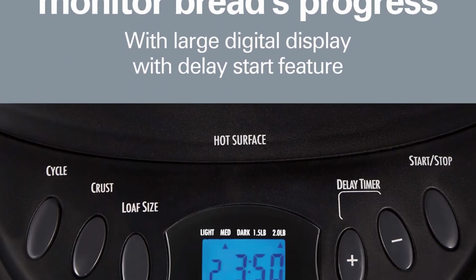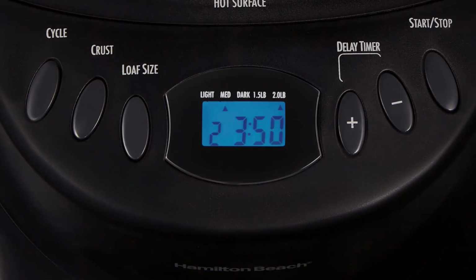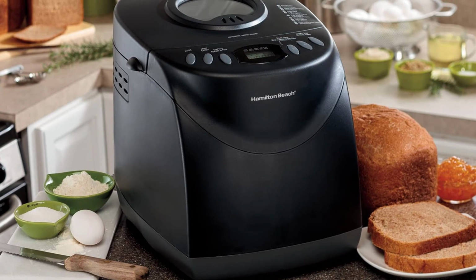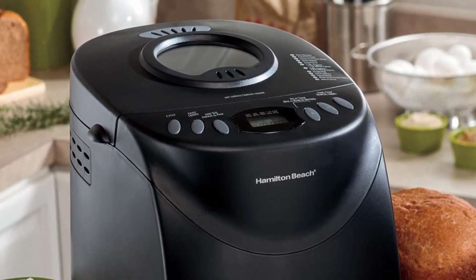The lab didn't have much trouble cleaning the pan and paddle, though the machine did leave some flour behind and there was some stickiness with the banana bread, both of which required an hour-long soak to loosen up.